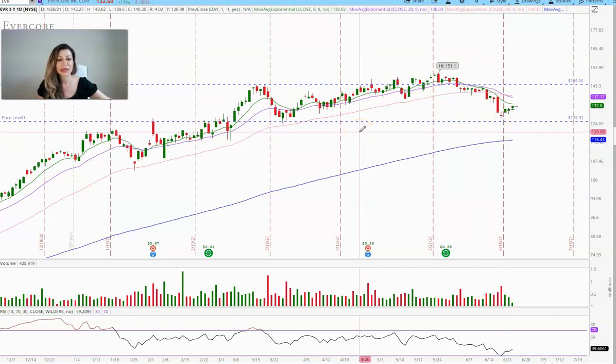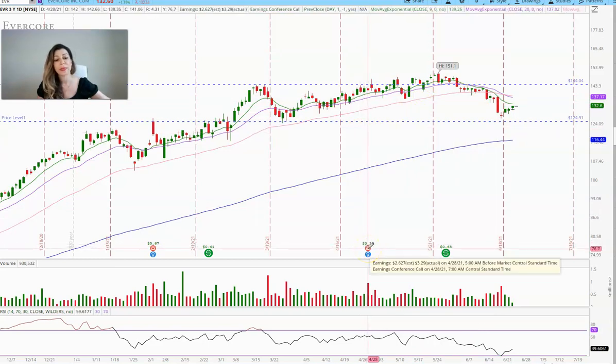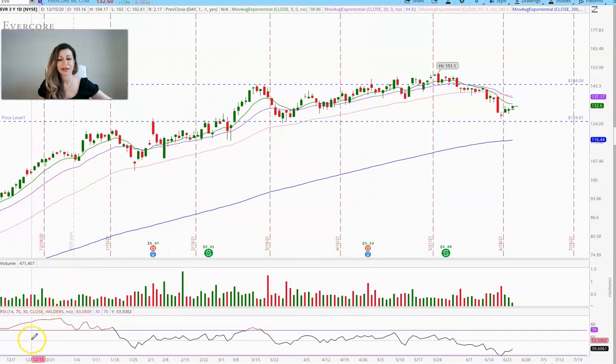This is a very, very nice looking chart in my opinion. Earnings are already over, and this is why I'm looking at it. Now let's check out some of the fundamentals and see also why I do like this stock.